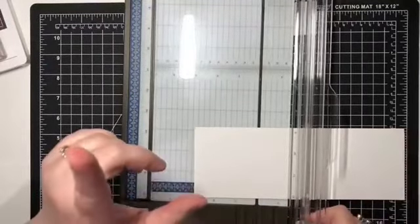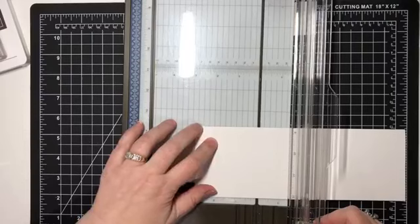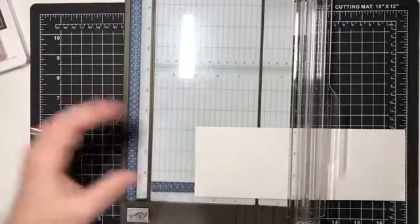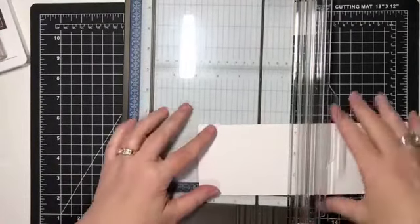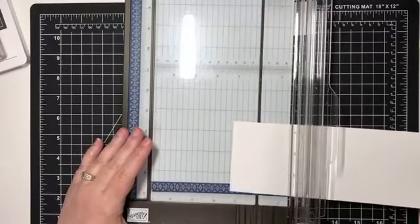I took my cutting blade out because I was trying to score something yesterday, and my husband came to talk to me, and I wasn't paying attention, and I'll be doggone if I didn't cut it in half. So I just took the cutting blade out, and I only have the scoring blade, so I can't do that again.